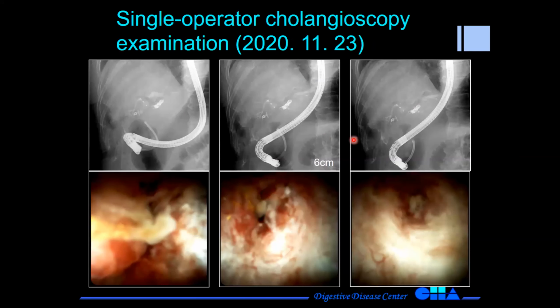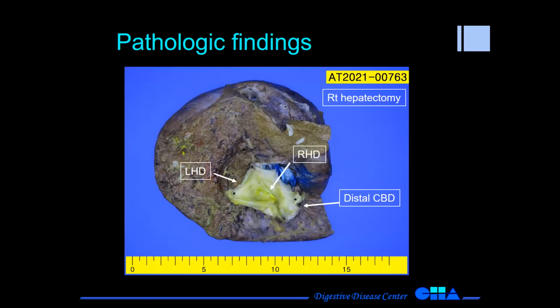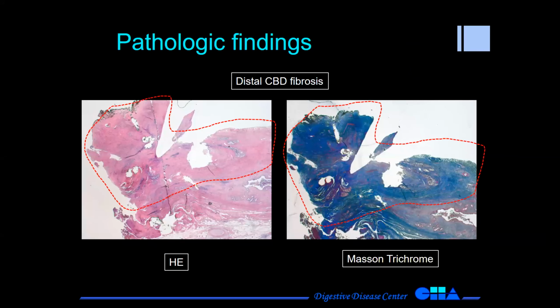For the exact examination of the distal margin, we performed the SOC examination. SOC revealed the severe fibrotic change at the intrapancreatic area without evidence of tumor involvement. These pictures are surgical findings of the resection margin of the proper hepatic artery and intrapancreatic duct. The surgeon did the right hepatectomy without PPPD. This is a gross finding of the specimen. And microscopic examination showed the severe fibrosis without tumor involvement at the margin of the distal CBD.